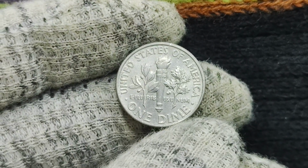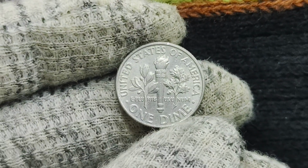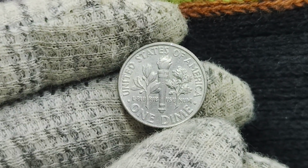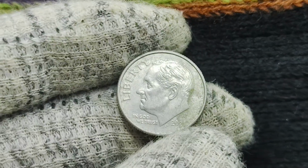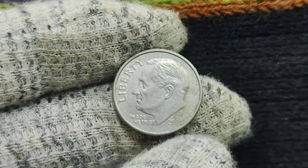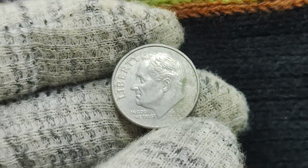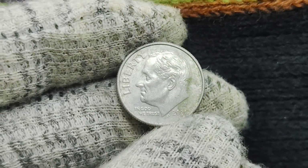Today, we're diving into one of the most incredible and valuable dime coins ever to be discovered, the Mint Mark 1 dime, a coin worth a staggering $1.1 million. Stay tuned, because this coin could be hidden right in your collection or your pocket. It all begins with understanding what makes this coin so special.